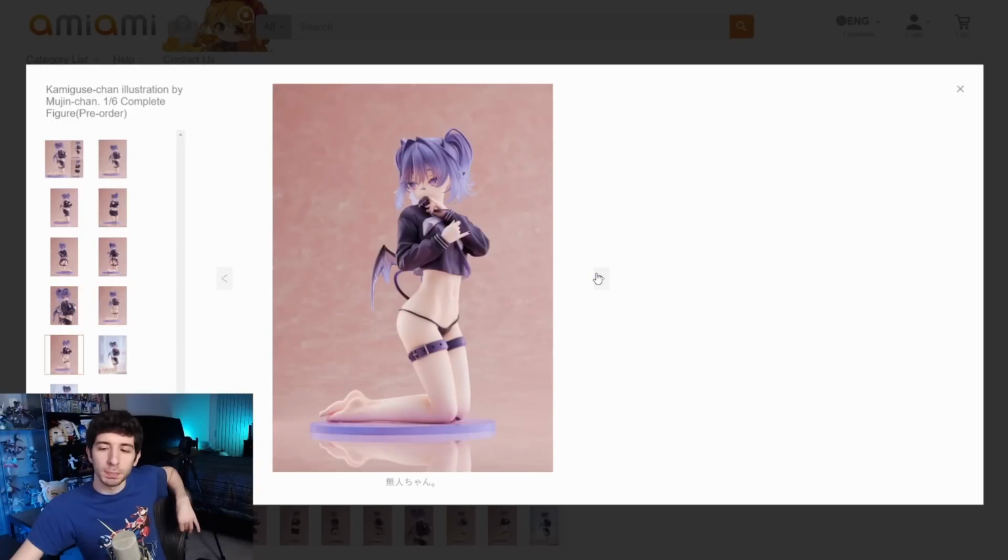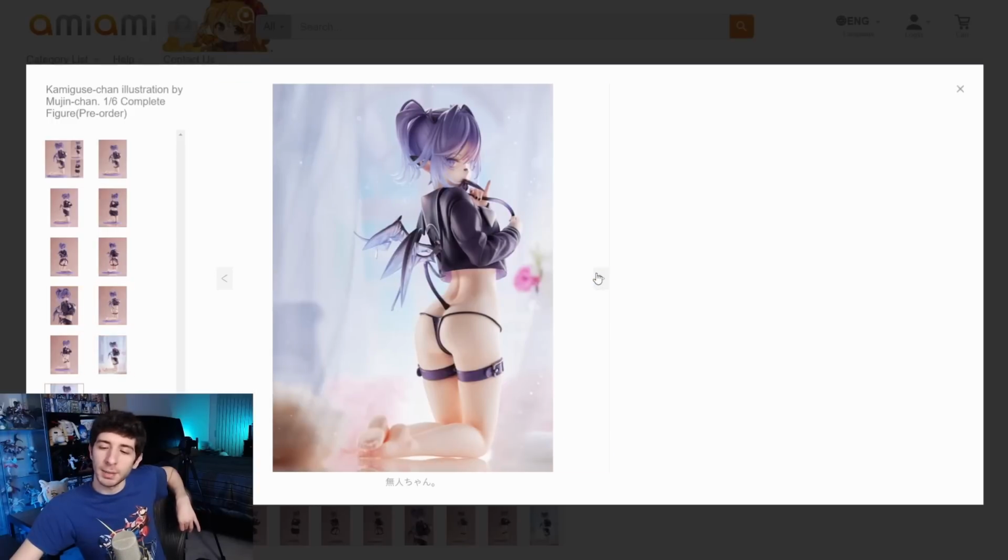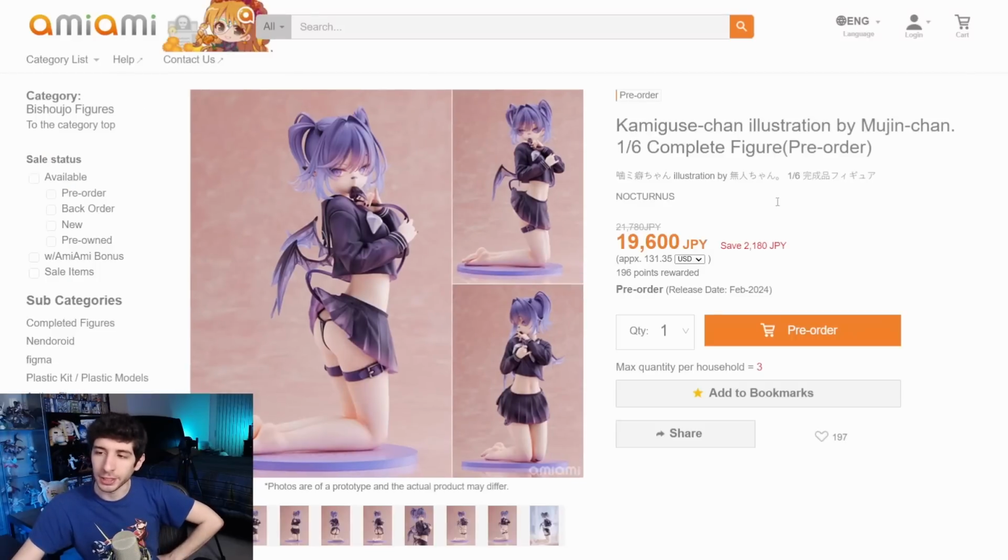I think it's pretty nice, but I'm not going to be picking it up because I don't really collect stuff like this too often. If I don't pick up that elf girl with the sword and shield, which I think is way nicer, then I don't see why I would pick this up. But I do like it, and it's way more affordable.